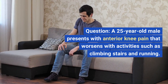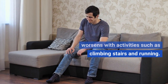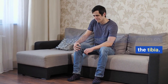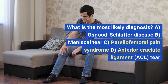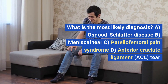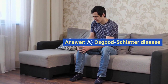Question: A 25-year-old male presents with anterior knee pain that worsens with activities such as climbing stairs and running. On examination, there is tenderness over the patellar tendon insertion on the tibia. What is the most likely diagnosis? A. Osgood-Schlatter disease. B. Meniscal tear. C. Patellofemoral pain syndrome. D. Anterior cruciate ligament, ACL, tear. Answer: A. Osgood-Schlatter disease.